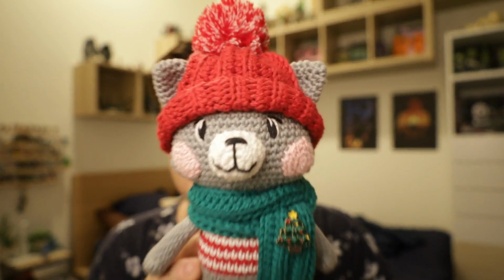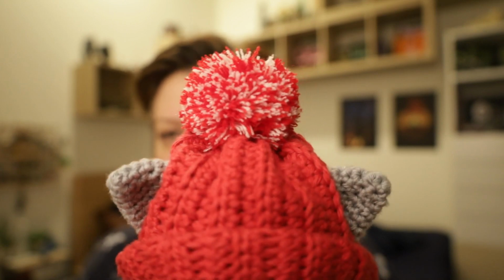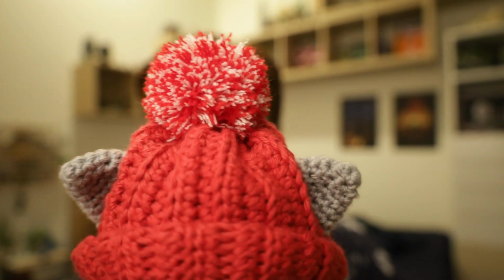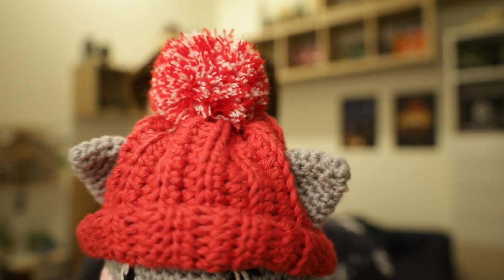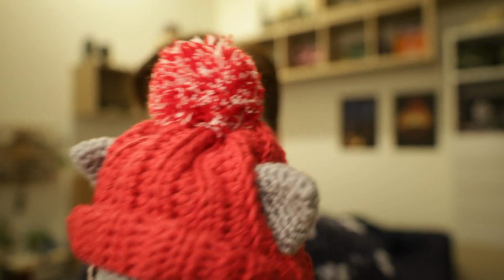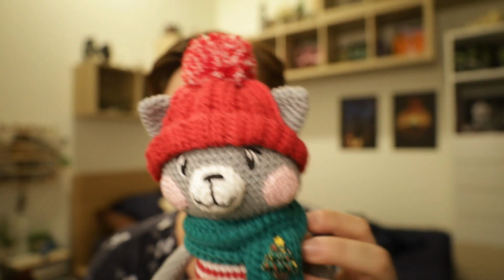I absolutely love it. This pom-pom, I think in her pattern she has a crochet ball that goes on top. I do like the look of pom-poms, although I hate making pom-poms. This pom-pom actually comes from a pair of Jessica's slippers. When she was smaller, we threw the slippers out, but I cut the pom-poms off and washed them because they were in pretty good shape, and they just fit absolutely brilliantly on this hat.